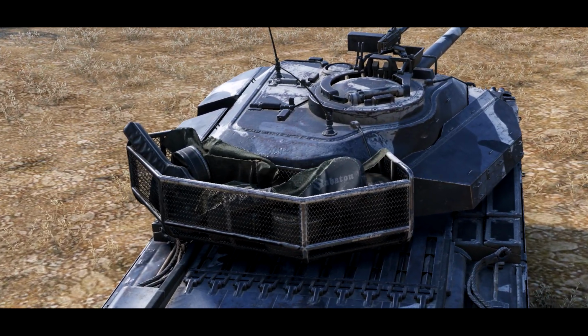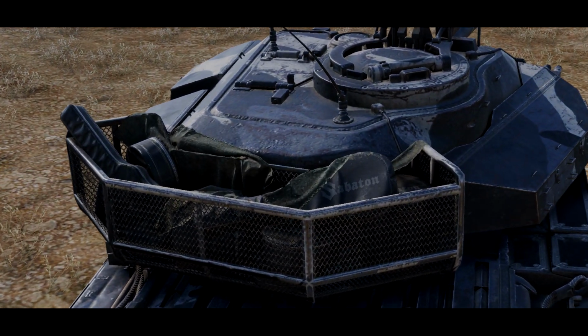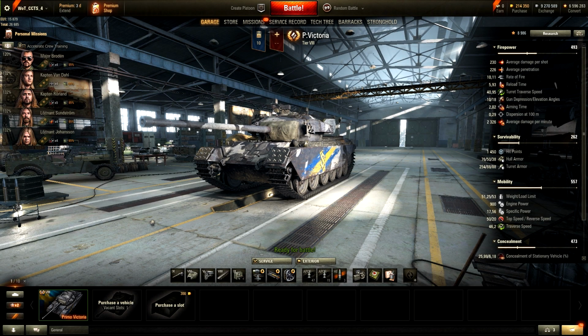And in today's episode I am going to talk about this upcoming Primo Victoria Premium, Tier 8 Premium Swedish medium tank, and I will try to let you know everything you need to know about this vehicle. What is good about this tank, what is bad about this tank, how to play it, how not to play it, and so on. So without further ado, let's get right into the action.